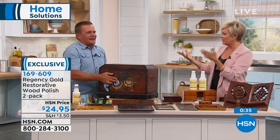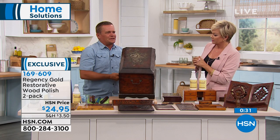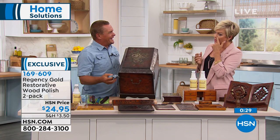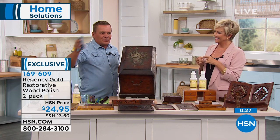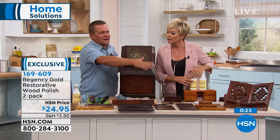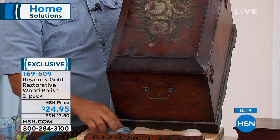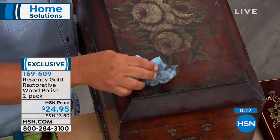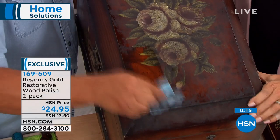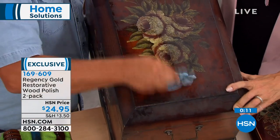See, now, what I was thinking, like the flea market kind of finds like that. I found this in one of those antique barns along the side of the freeway, where they've got the little booths set up and all the little vendors come in. And it's a beautiful trunk, but dusty, dirty, and it's actually painted over the top of the finish. But look at this. With Regency Gold, you're removing the dust, the fingerprints, the smudge marks.